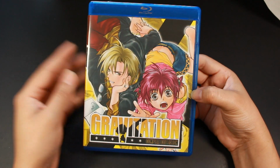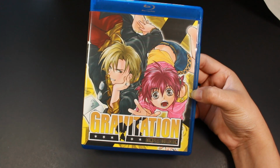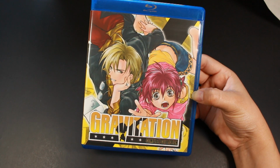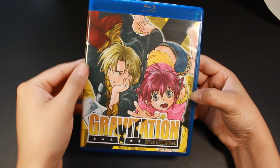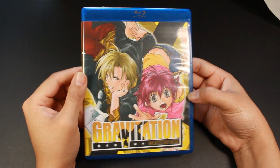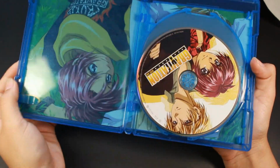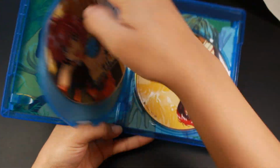It definitely could use some work, and I actually read the manga for the first time because I'd never read it before. I only watched the anime, and they really cut out a lot of stuff. I kind of wish they'd adapted it closer to the manga because it was pretty funny. But here are the discs.